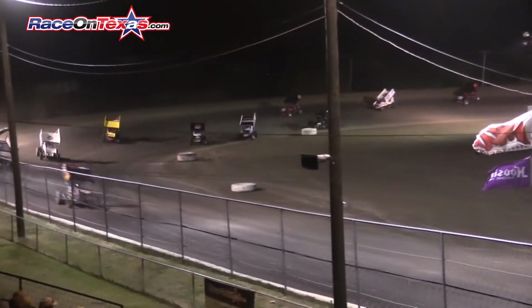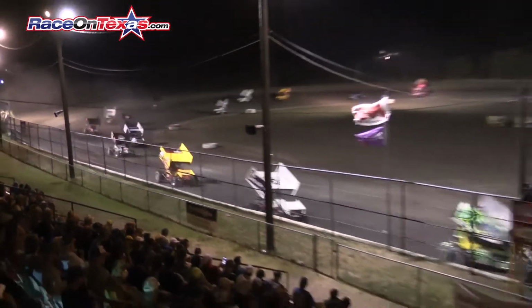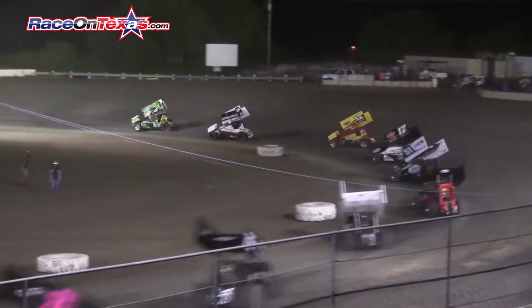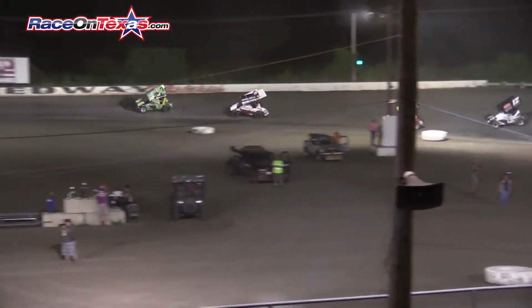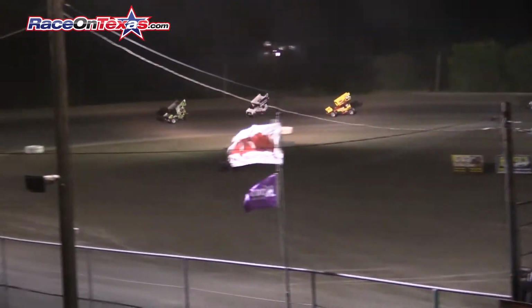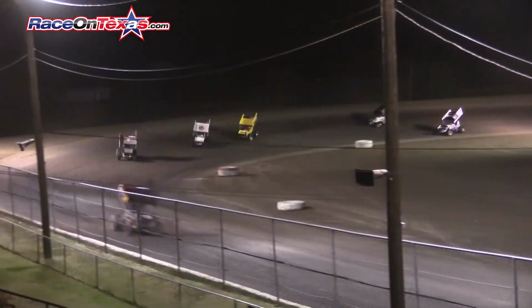Zane Lawrence and Justin Melton got a good battle going on for about 8th place on the racetrack right now. I tell you what, I talked to Justin Melton early on. He's had some brake issues with that 11 machine on and off throughout the season. Looks like everything's going good right now, or we'd be able to tell.